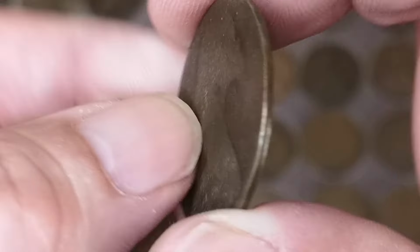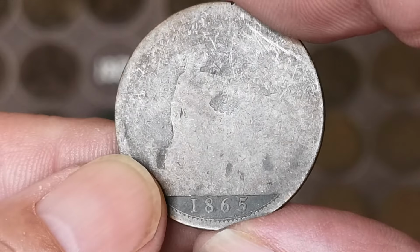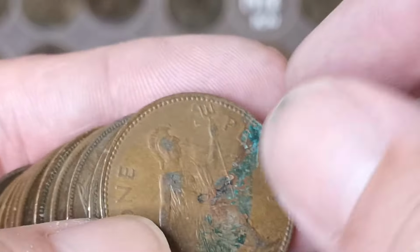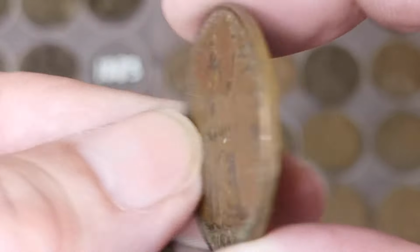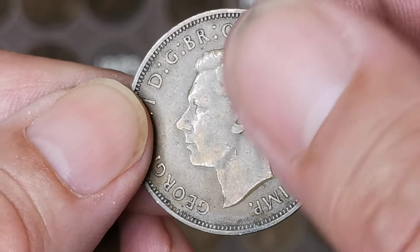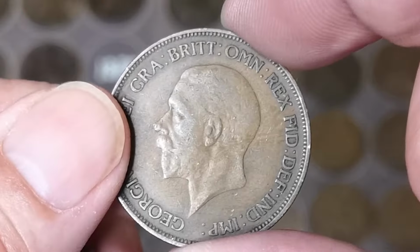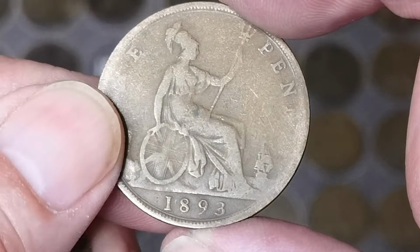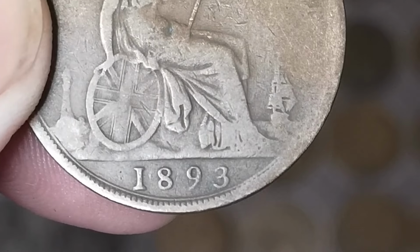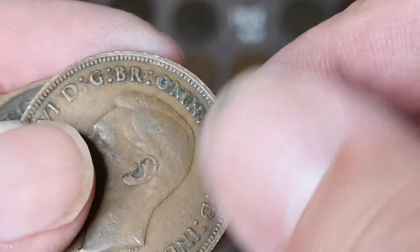1964. There's Victoria. 1865. Not that good, is it? I don't think it's any better. There's a dirty 65 straight in there. Now we've got 1947. George the 6th. 1928. Is that Victoria? It certainly is. 1893. Yeah, 1893, but it's definitely not better than the one on the board. Got quite a good 1893 on there.